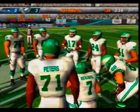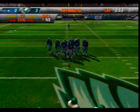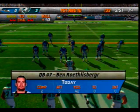That one was about pass rush and pass protection. The offensive line was successful in what they had to do to make sure the quarterback had the time he needed.